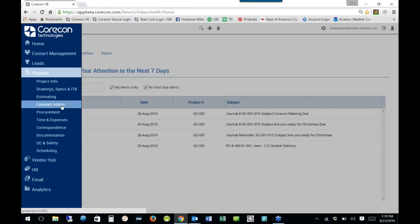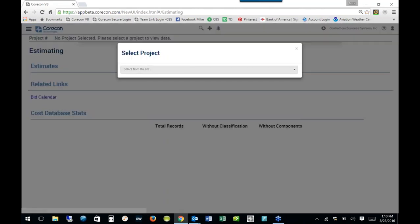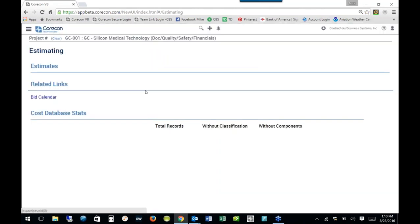Down here we have contract admin, which deals with the customers. We have procurement that deals with all of our vendors, purchasing, subcontract control, time and expense entry, correspondence, documentation, quality and safety, and of course embedded scheduling, much like Microsoft Project. So we'll go into that, but first I want to start into estimating. We'll go ahead and select the project here.